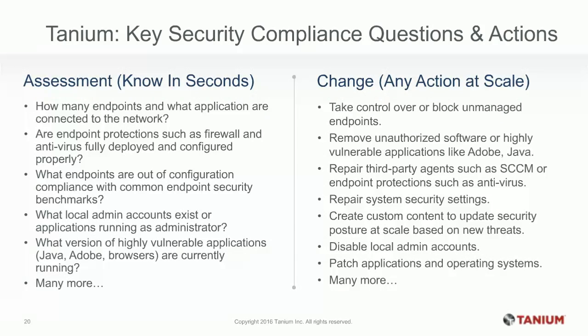So just tying a little bit more specifically the core platform and what you can do with asking questions, getting answers, and taking response from an assessment and change perspective back to security hygiene, there's a significant amount you can do just based on that core platform capability. From an assessment standpoint, you can find out how many endpoints there are, or even what applications are either installed or currently running right now in the network in seconds.